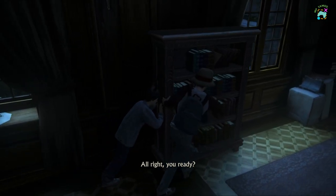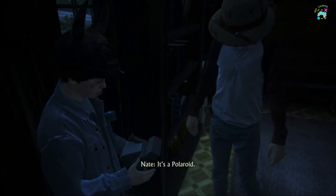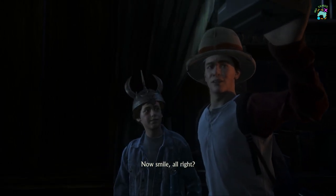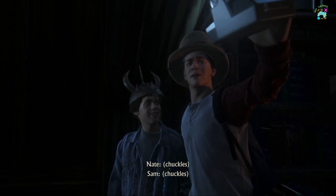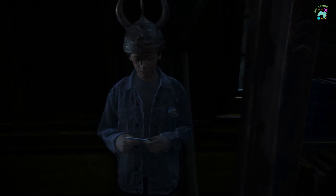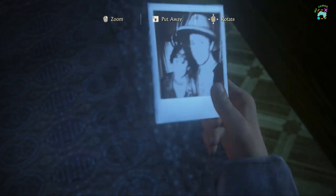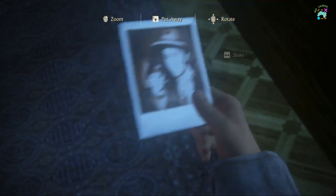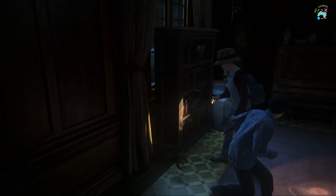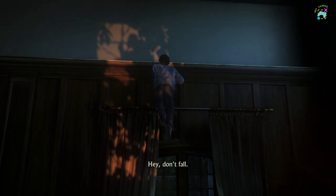All right, you ready? Oops. It's a Polaroid. Let me see. It still works. Come here. Now smile, all right? Don't lose it. Don't fall.